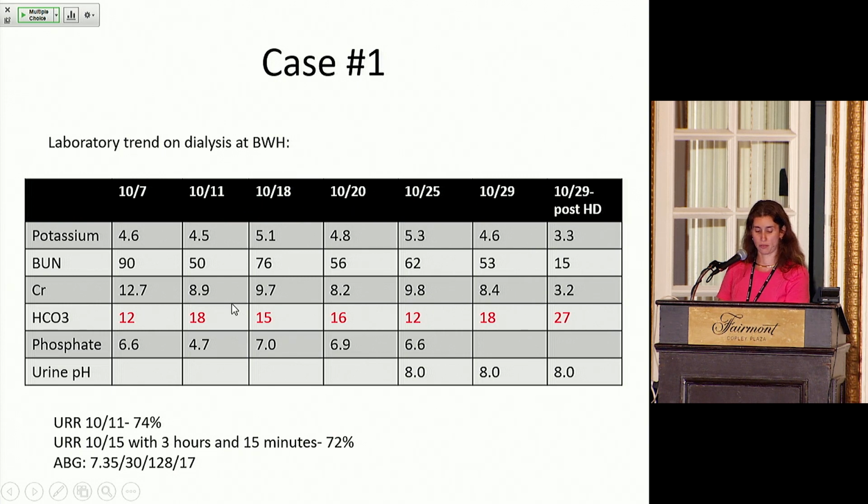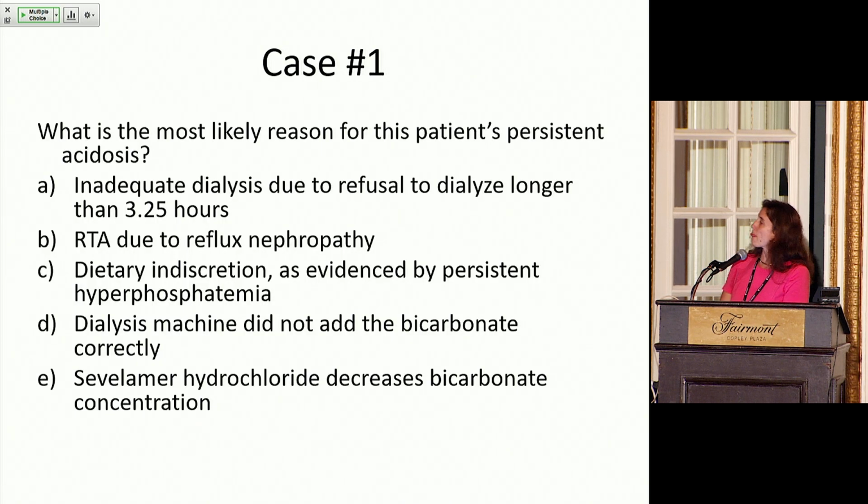His URR was 74%. We tried to increase his time to see what that would do. His URR was basically the same, actually lower at 72%. And his ABG was pretty unremarkable, a little bit of a respiratory alkalosis, probably with a CO2 of 30. So the question here is, what is the most likely reason for his persistent acidosis?